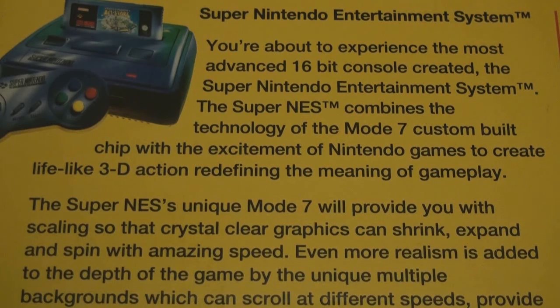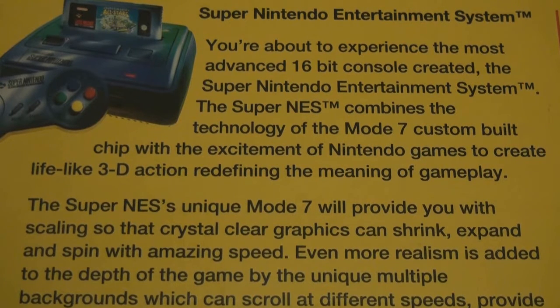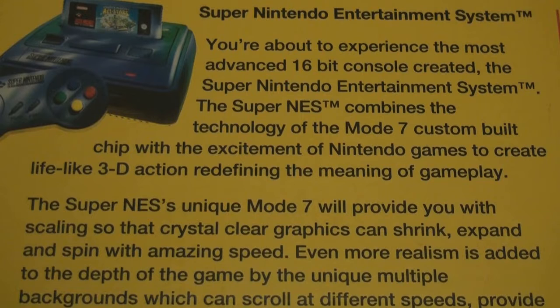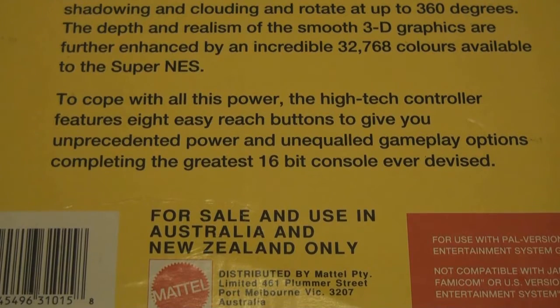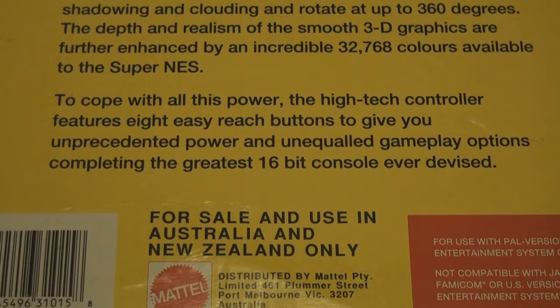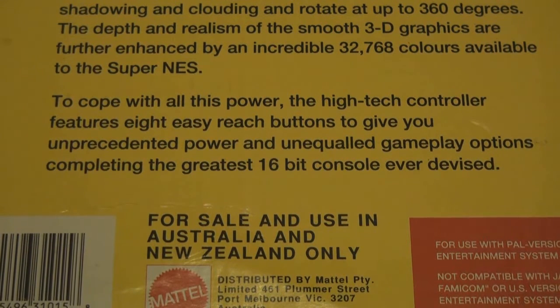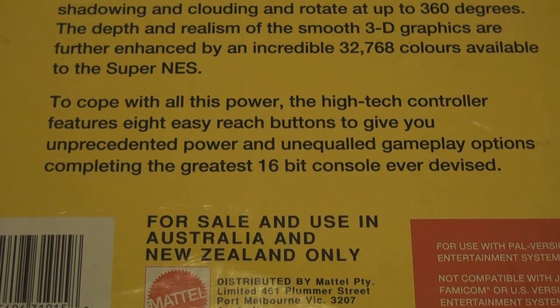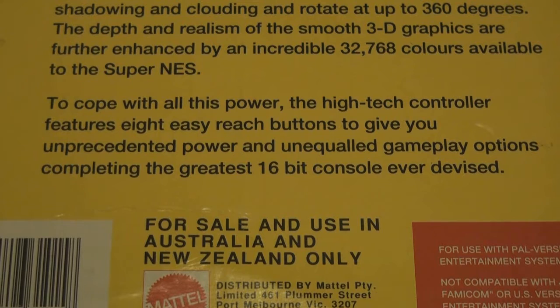The Super NES's unique Mode 7 will provide you a scaling so that crystal clear graphics can shrink, expand, and spin with amazing speed. Even more realism is added to the depth of the game by the unique multiple backgrounds, which can scroll at different speeds, provide shadowing and clouding, and rotate up to 360 degrees. The depth and realism of the smooth 3D graphics are further enhanced by an incredible 32,768 colors available to the Super NES.